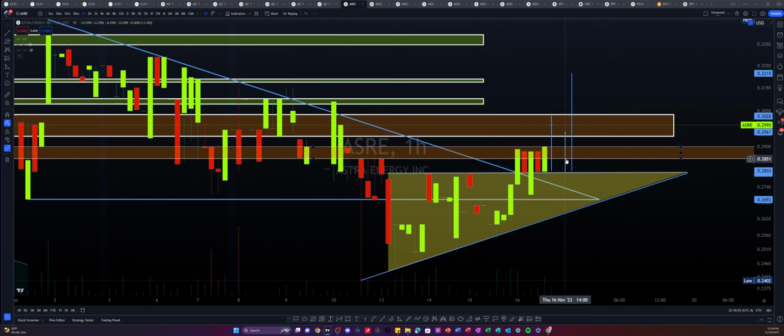So this first target was based on the breakout of the formation, right? So it would actually be right here, since this was the first candle that did not have any exposure to the inside. And it doesn't matter that this one did and this one did. The fact is that the first candle that breaks out, that's the one, right?